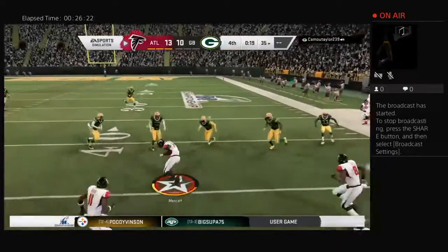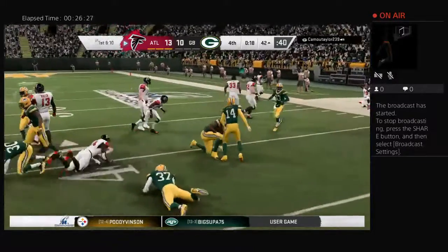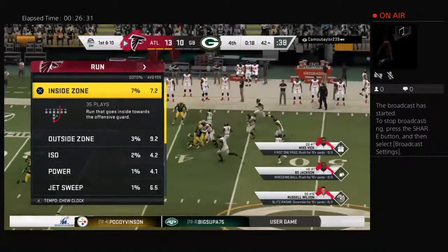And this is going to be recovered by the hands team. And that should just about put a capper on this one. They had to go for it with no timeouts remaining, though now. This one's as good as over.